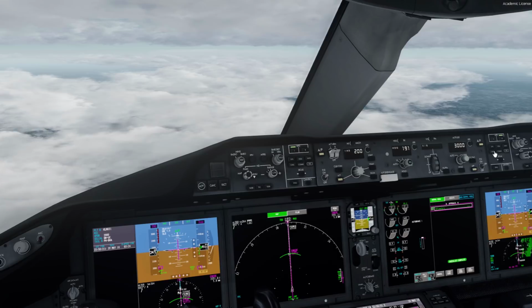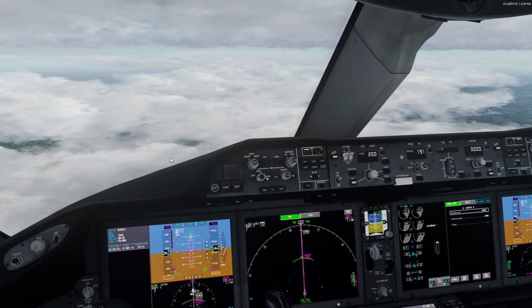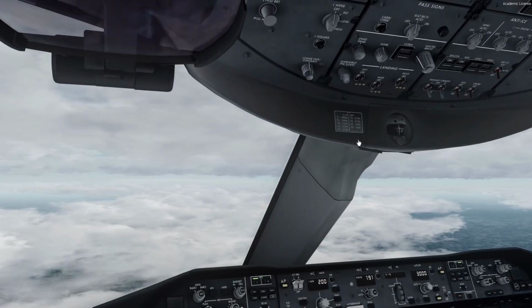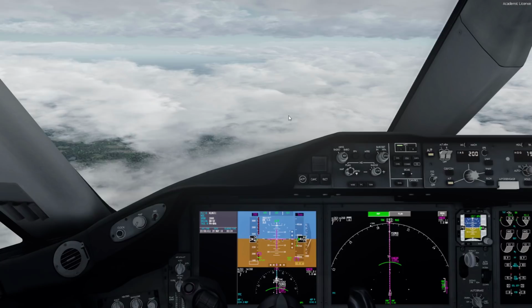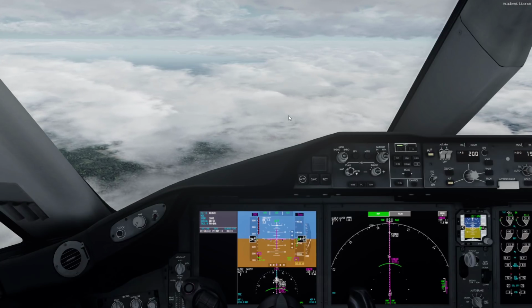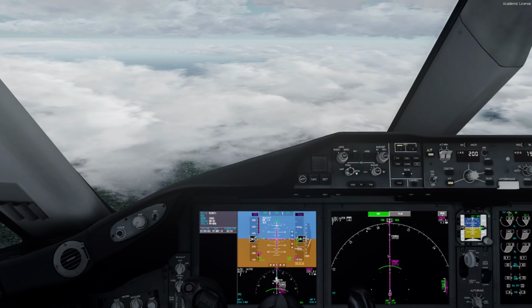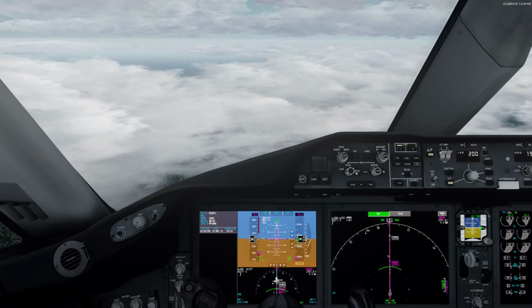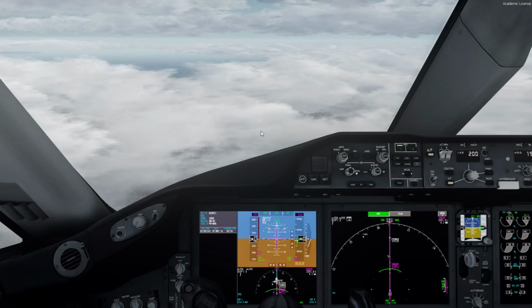Let's bring up the checklist. So what's our max speed for flaps 5? 240 knots. We'll set that once we get past 240 knots, just want to get as much deceleration as possible.